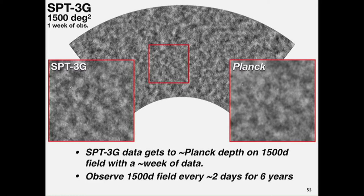And we reobserve that patch every 2 days, and we're planning to reobserve that patch for the next 6 years. So we'll do this long exposure integration to get down to a depth that is, on the order of, 30 times deeper than Planck eventually.